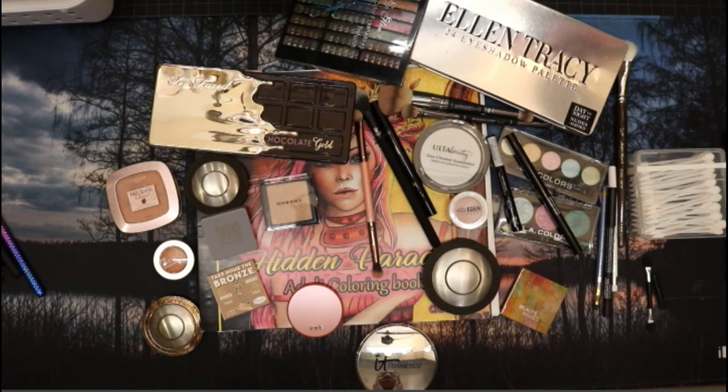I've never tried it before either, but I've put makeup on myself, and I figured I might be able to do skin tones a little bit better with makeup because I've used it myself. So we're going to see how it works out.